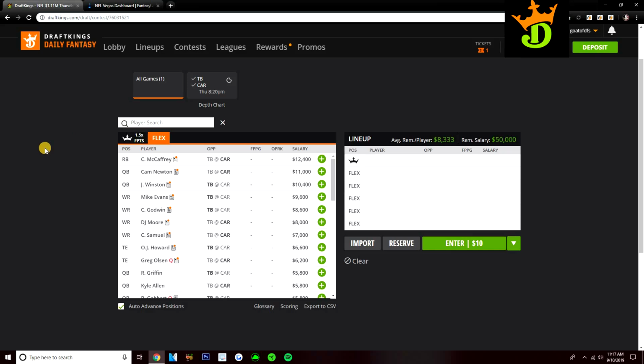Then you have Cam Newton and Jameis Winston as your two quarterbacks. I think I prefer Cam Newton just given the matchup. Much better matchup for him facing the Bucs and their really bad secondary and their really bad defense. Whereas on the other hand, Winston has to face a pretty good Carolina defense.